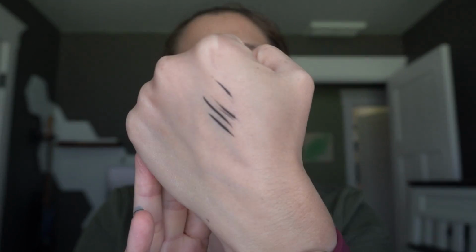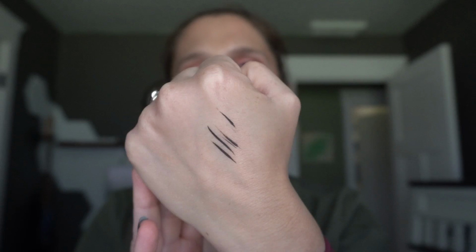I mean, this isn't the worst. I do like that it is a completely matte formula. There is not an ounce of shimmer on this at all. It is matte as matte can be.